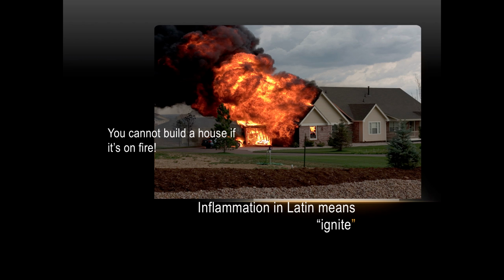Inflammation in Latin basically means ignite. And so if you think about it, if the house is on fire, you surely can't keep building around it. It's not going to really get better. So you have to control the inflammation.